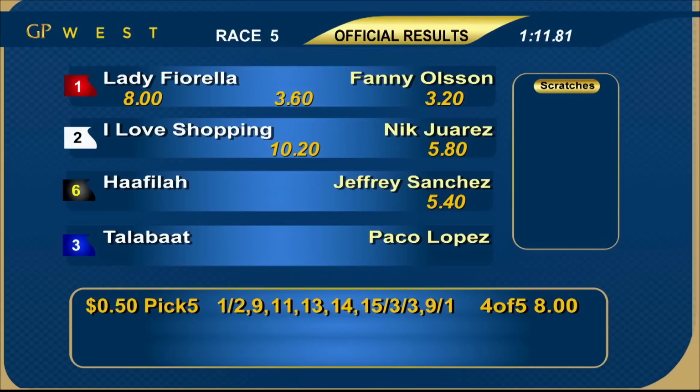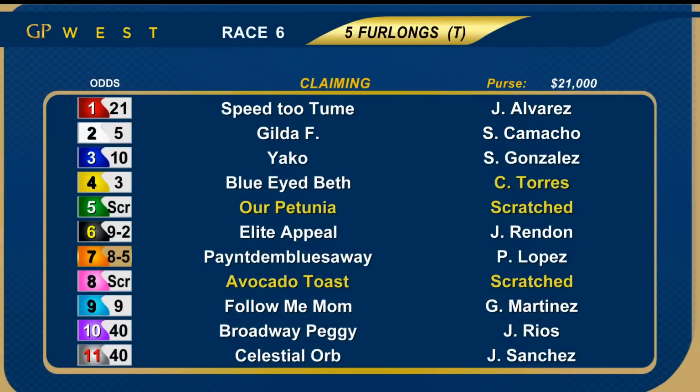Race 6, we're sprinting on the turf for 5 furlongs. These are claimers, fillies at 3-year-olds and up. Scratch the 5, scratch the 8. The jockey on the 4, Blue Eyed Beth, is Christian Torres.